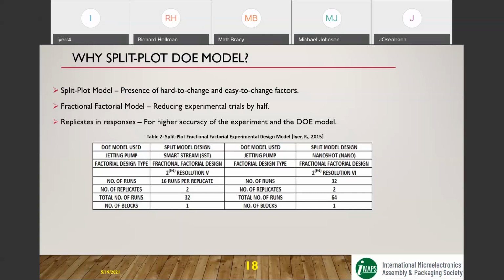So a split plot model in the DOE takes that into consideration, to understand what factors are not easy to change and what factors are easy to change, so that it randomizes the experiment appropriately. Certainly a fractional factorial model is also used, because it helps to reduce your experimental trials, saves time, and also gives you high accuracy in your results.